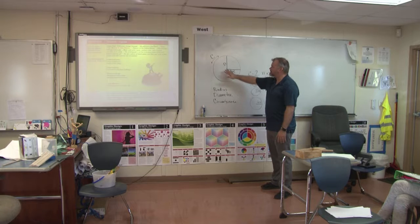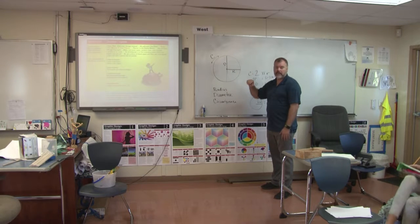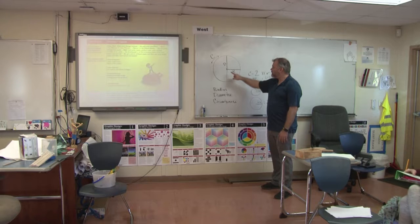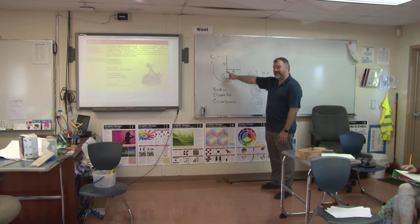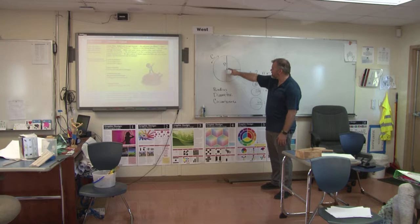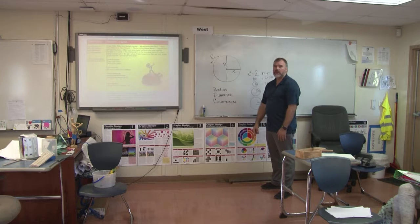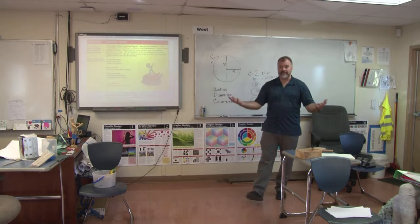And each circle has about three pieces of information about it that's going to be useful and helpful to us. For example, if you were to have a perfect circle with a spot directly in the center, and you're going to draw a line from the very center of that spot to the very outside edge of that circle, you would have what is called the radius.